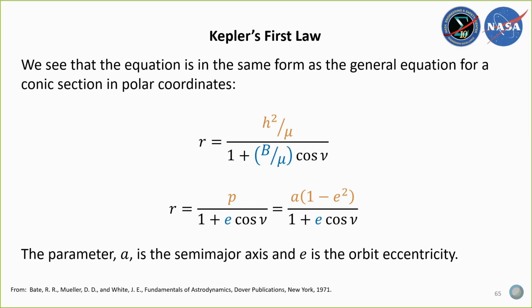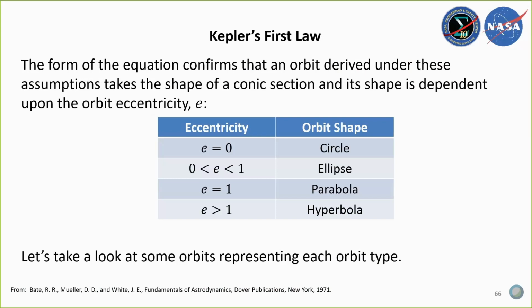So let's stop and look at that for a second. Maybe that looks a little bit familiar. And hopefully it does. If I were to hold this form of this equation up against the general equation for a conic section in polar coordinates, we see some similarities. The orange terms correspond to one another. The blue terms correspond to one another. The general form of the equation looks the same. And in this case, if you recall earlier, I talked about the semi-major axis A. We're using that here, and E is the orbit eccentricity. So what I did is I started with the governing differential equation, and I derived something that is very familiar in form, as it represents the equation of a conic section in polar coordinates.